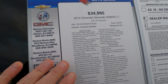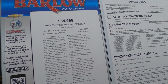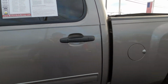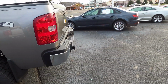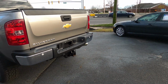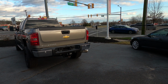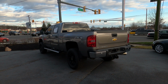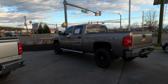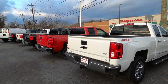What is this? Yeah. Wow, look at that, man. Only 58,000 on it. It's very clean, like really, really clean. Something like this, I would absolutely buy. If I had had the opportunity, I would definitely go after this. That is a very, very nice truck. Very clean.